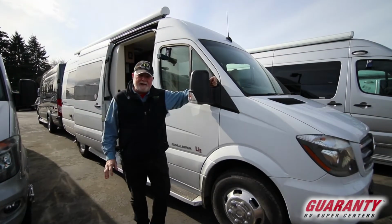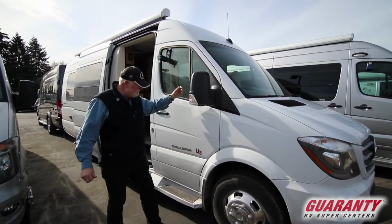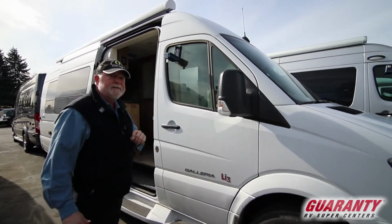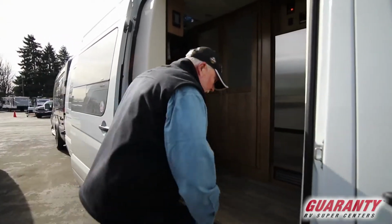Today I've got some great news. We got a new Coachmen Galleria lithium package, front lounge floor plan. Come on inside. Got a nice grab hold here, nice big running board.